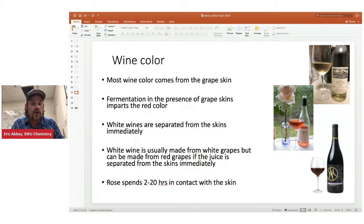When a winemaker is making a white wine, they separate the juice from the skin immediately so that it doesn't get any red color. And though white wine is usually made from white grapes, you can actually make white wine from red grapes if you separate the juice from the skin immediately.